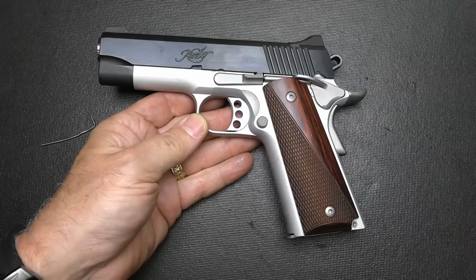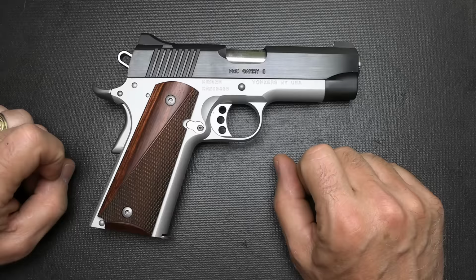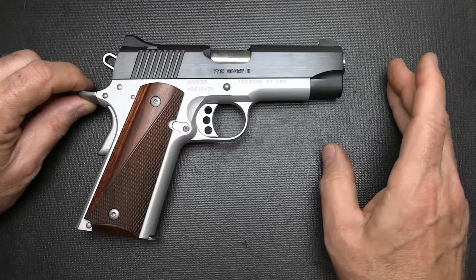While it is a little more complicated than a lot of your polymer striker fire pistols to disassemble, once you get used to it, it's not that bad. Now the Pro Carry 2 comes in two-tone, it also comes in a stainless steel, and it also comes in blue. So you have a number of choices, and also you can get the two-tone with the full-size length, or you can get the Ultra Pro Carry 2, and it has the shorter, more like the officer's model.